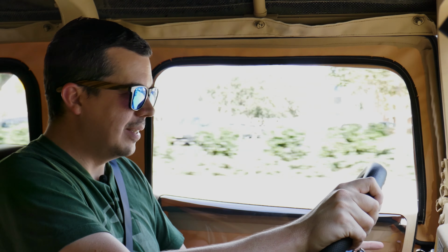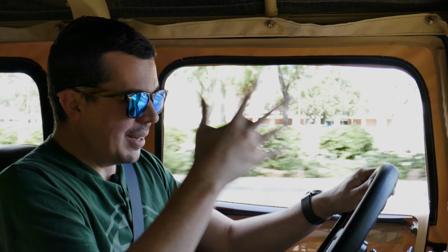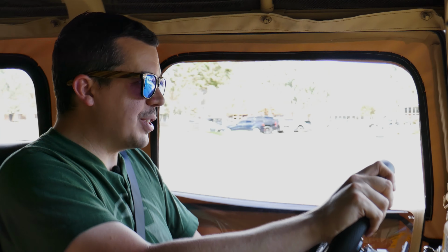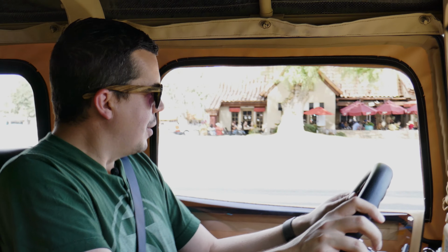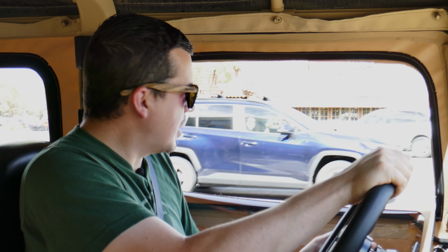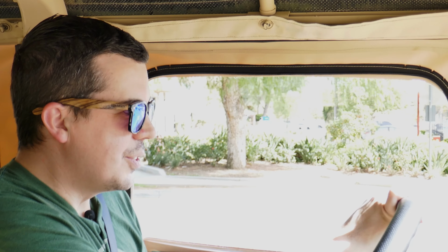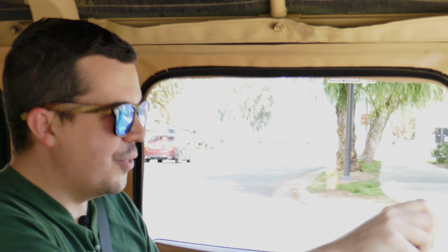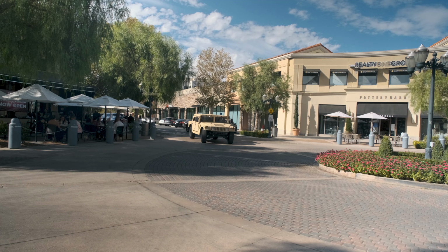Visibility is actually a lot better than I expected. With this cloth top on here, I figured I'd have a lot of obscured views. But looking around, I can see in pretty much all directions. So right now, I'm pulling into the natural habitat of the SUV, the shopping mall.